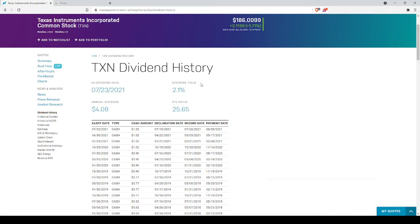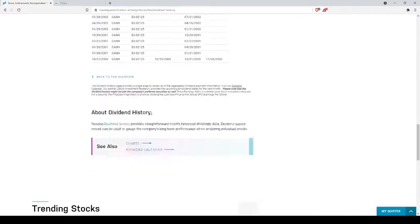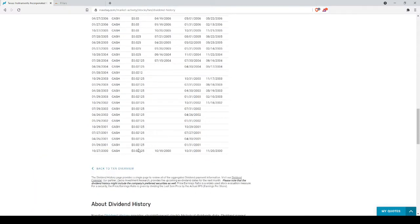Next, let's look at our dividend history. We can see that currently we're getting $1.02 per share. And we have history going all the way back to 2000, where we were only getting just over 2 cents a share. So in the last 21 years, this is a dividend increase in the thousands of percent. That is really good to see.